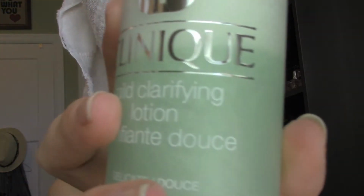Hello everyone. So to start with, I have just washed my face and I'm using the Clinique Mild Clarifying Lotion toner thing. It's my favorite toner ever. And just taking a regular cotton round, that's what these are called. I'm just smoothing this all over my face. And I'm also going to apply a little bit of this just down onto my neck because it helps to exfoliate that area a little bit.